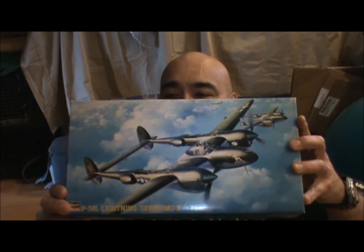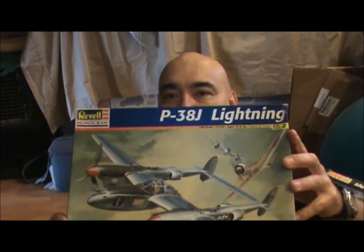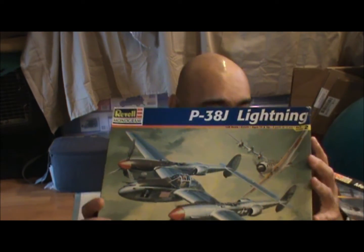First round, I won one. This is a Hasegawa 1/48 scale P-38. I told you I like P-38s. And even though I got 2 or 3 of these, you can never have enough of these Revell Monogram P-38s. So this is the one I think actually Dick Bong flew. So this is a 1/48 scale. I also have the original 1/32nd scale. Love these P-38s.